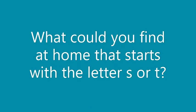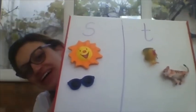Well done you. So round your house today, I would like to see if you can find anything in your house that starts with a letter S or a letter T. When you've found your piles of things that start with S and things that start with T, have a go at putting them on a piece of paper and see if you can have a go at writing the letter S and writing the letter T at the top of your page. I would love to see what you come up with at home. Now, if it's things that are too big to go onto your page, don't worry, just take a photo of it. I would love to see photos of your activities today.